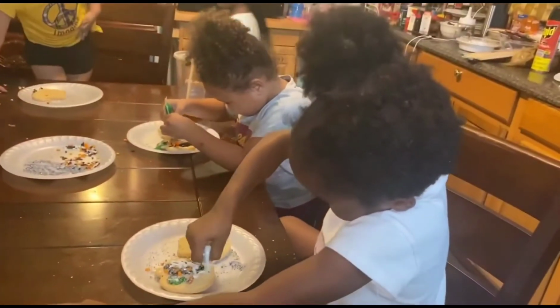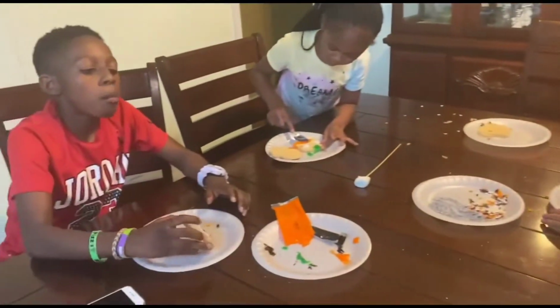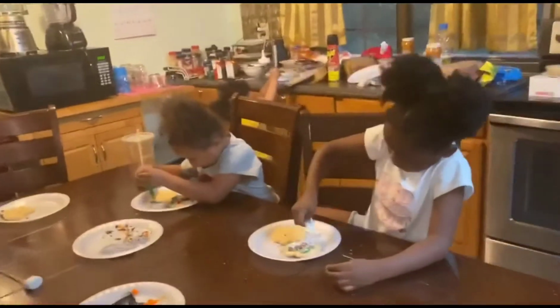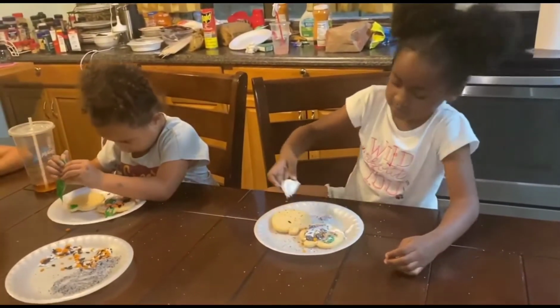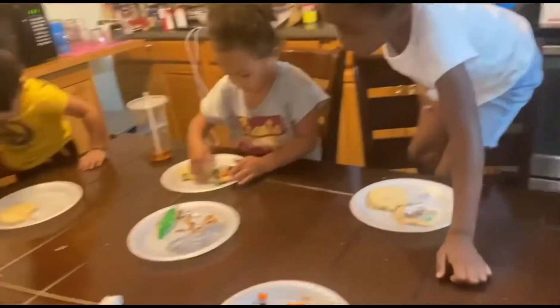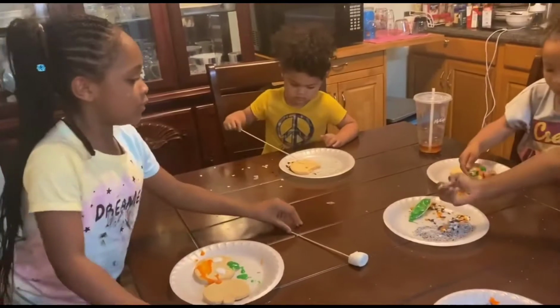Y'all can eat it if you want now. You don't have to wait till you get the decorating. Yeah, there's two. How does it taste? Does anybody know what shortbread cookies taste like? No. Does it taste good? No. I mean, yeah. It does. Does the color taste funny? No. This is gonna be so bad.